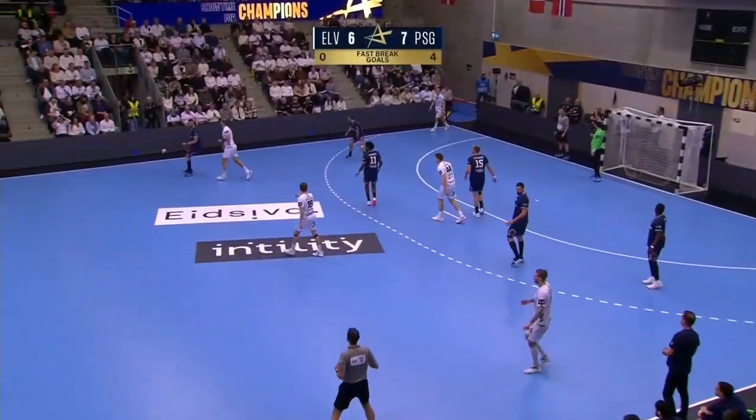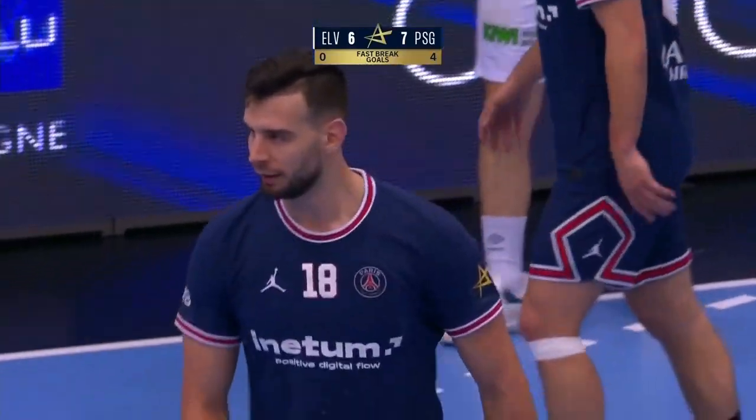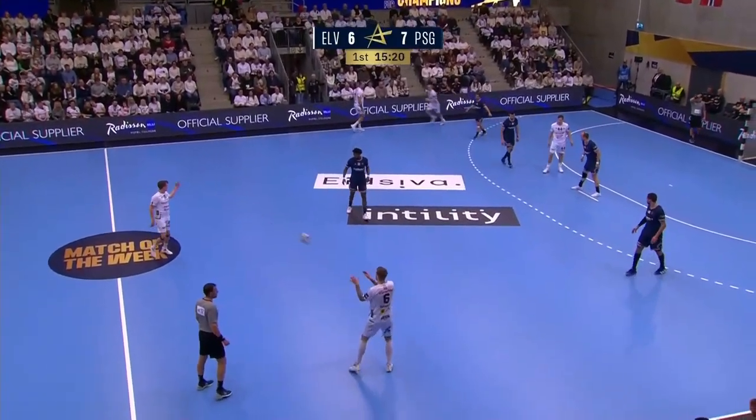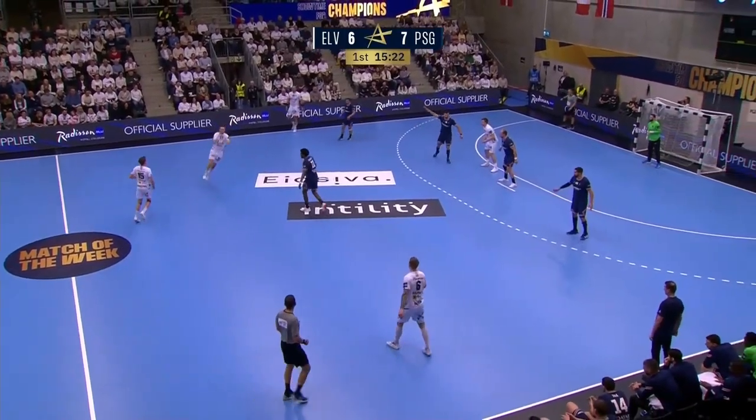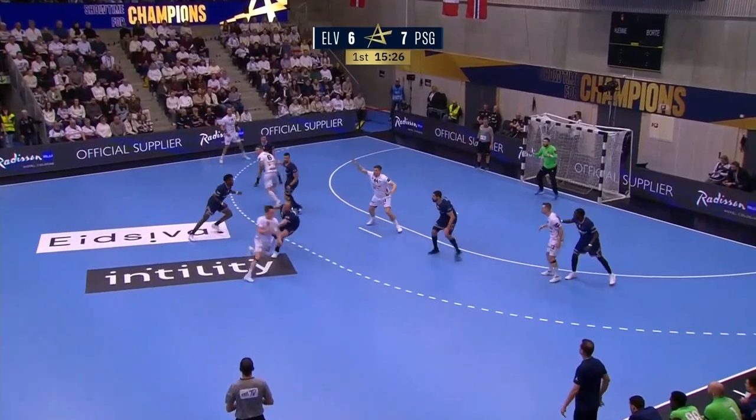And he's almost done it again. This time flying out in front of the Grundahl pass. Can only knock it out of play, though. And we're a quarter of the way through this first leg. That's quite a contest we have on our hands.